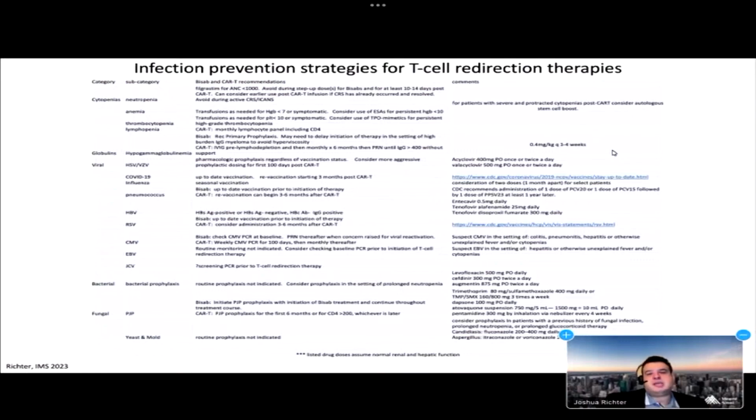We try to mitigate cytopenias with standard supportive care. We recommend primary prophylaxis for hypogammaglobulinemia. This is different from daratumumab, where we wait until you have an infection. We start right in the beginning. The one caveat is that if you have IgG subtype myeloma and you're starting a bispecific antibody and your IgG is very high, you need to hold off on IVIG to reduce the risk of hyperviscosity. But once the IgG comes down, it should be started as soon as possible.